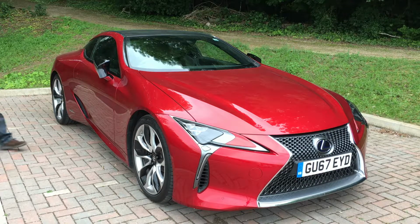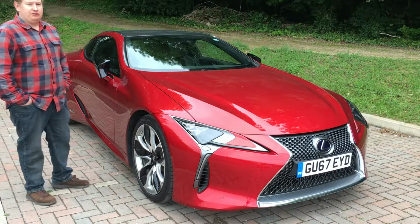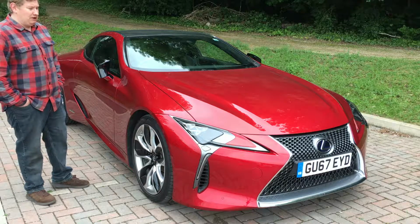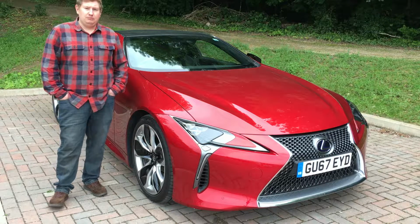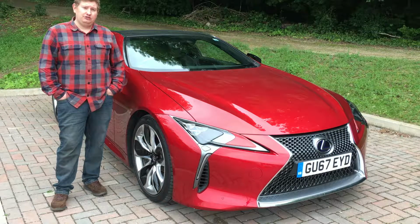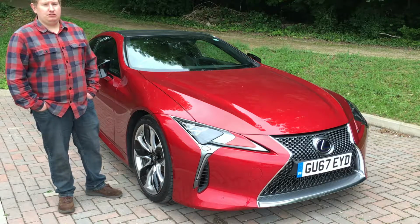Every line and intricate detail is worth pondering over as you walk around this car, and there's not a bad angle on it. Lexus have clearly spent a long time making sure that this car is easy on the eyes, and it truly is. So let's take you around this vehicle and show you the rest of the body.